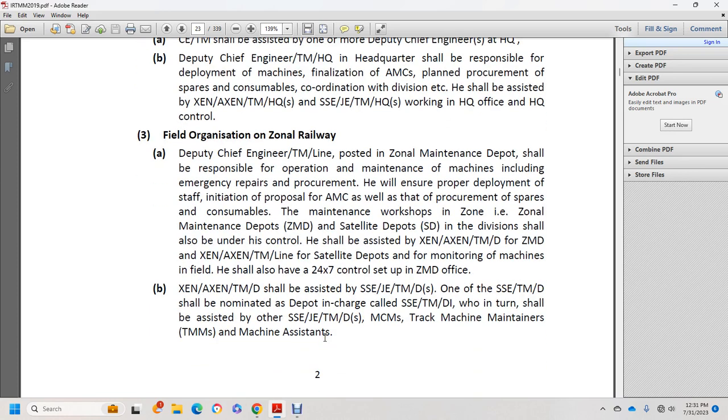The AXEN track machine depot shall be assisted with the SSE/JE track machine department. One of the SSE TM department shall be nominated as the deputy in charge of the SSE and Technical Training Machine Division. In turn, he shall be assisted with the SSE/JE TMD, the MCM track machine maintainers and machine assistants.